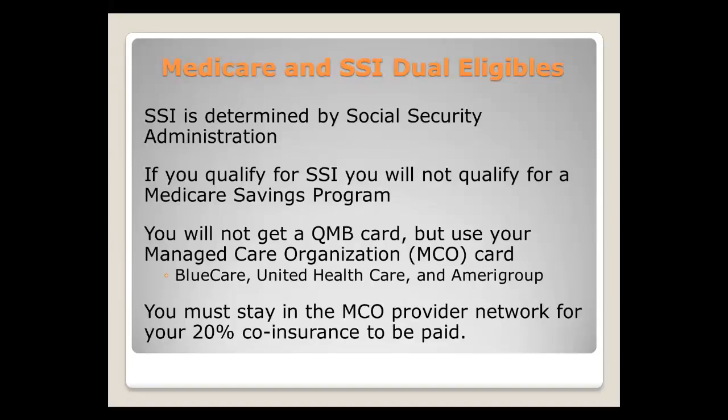If you qualify for SSI, you automatically get Medicaid in your state. That is a requirement of the law that SSI recipients receive Medicaid, across the country. Now, if you qualify for SSI, you will not qualify for any Medicare Savings Program. So you don't have to do the 9-page paper application to get QMB, SLMB, or QI1. They're going to deny you because SSI trumps, or is better than, the Medicare Savings Program. So you don't have to worry about those.